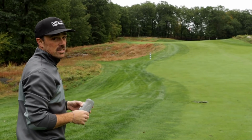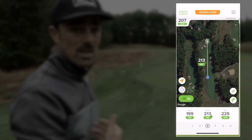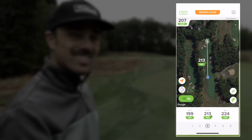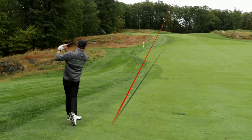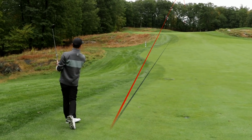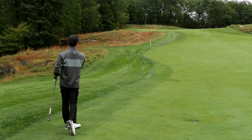All right, Mike, we talked about my slope before. So I got 207 on my slope, which includes the slope and my launch conditions, 223, and it's saying add 2 yards for the win. Good looking ball, trending a little left. Might be in a greenside bunker, but we're gonna see.